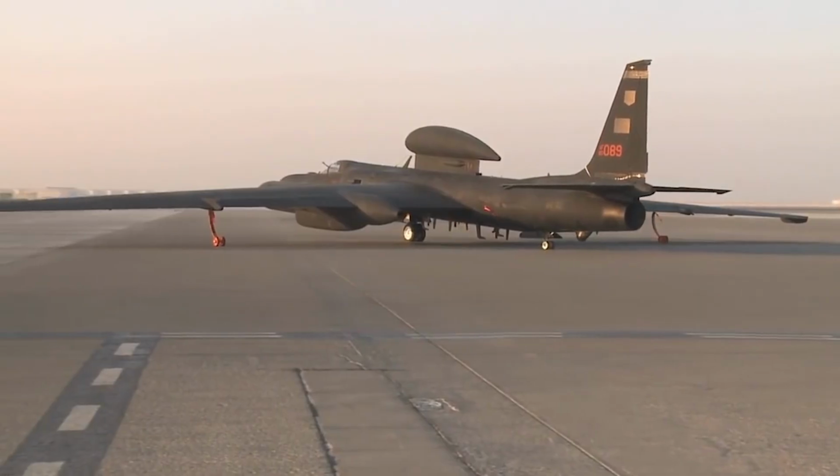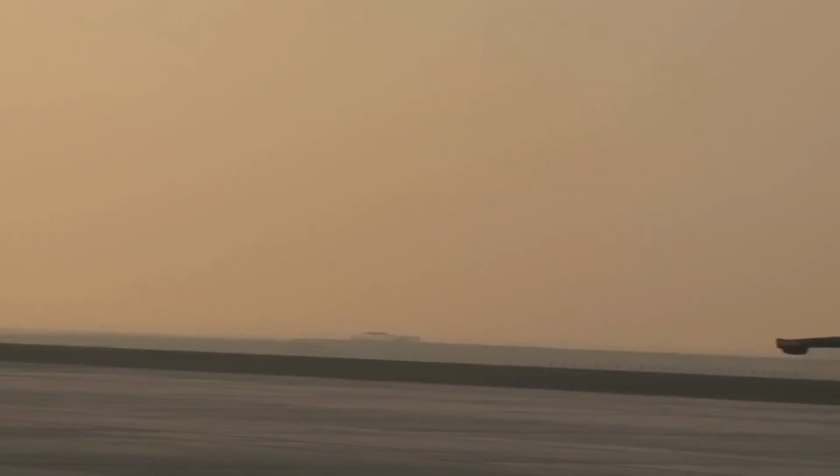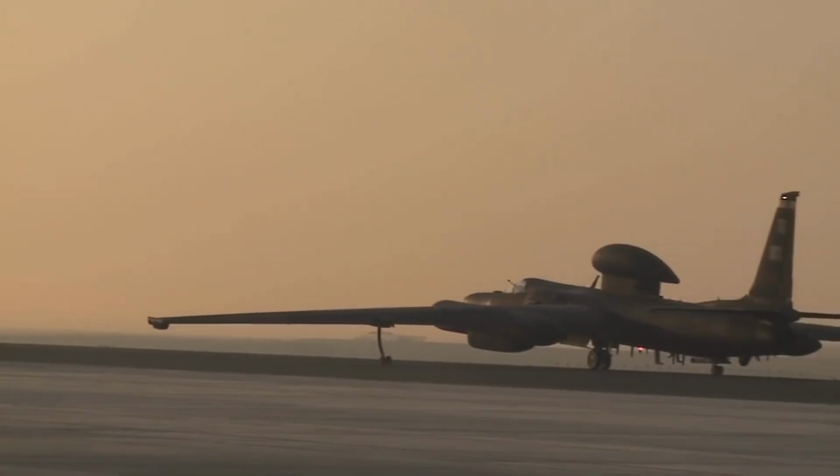The U-2G also added a mechanically operated fuel jettison system that would allow it to dump fuel in the event of an emergency or if it was approaching a carrier with too much on board to manage a safe landing.